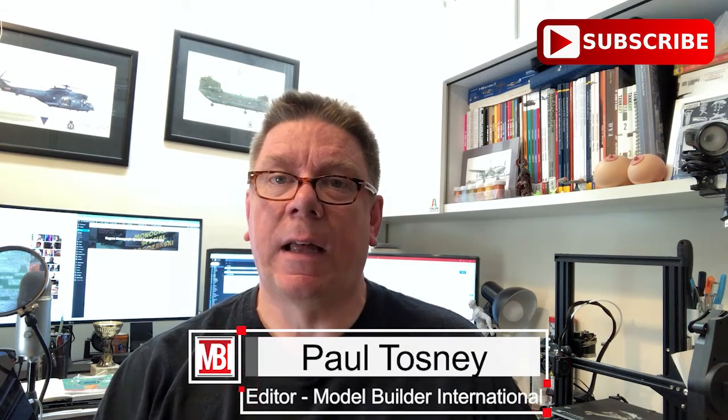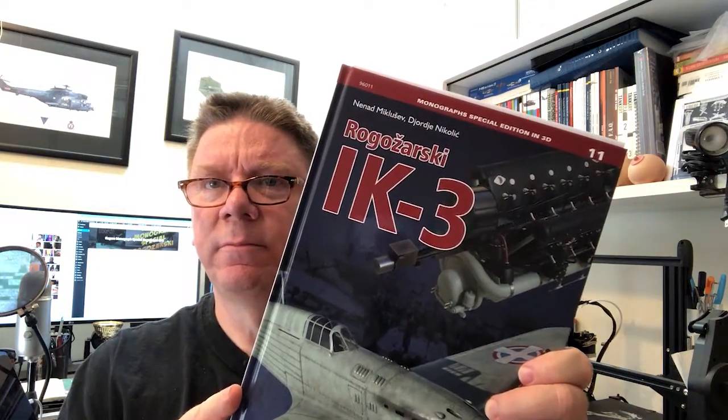Today we're going to have a look at a new book from Kagero. This one is in their Monograph Special Edition series. This one's all about the Rogozarski IK-3.